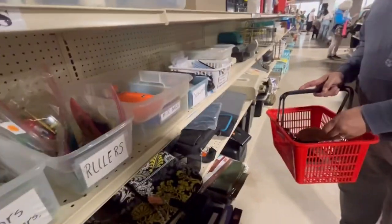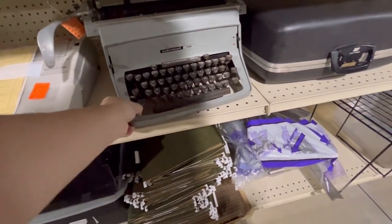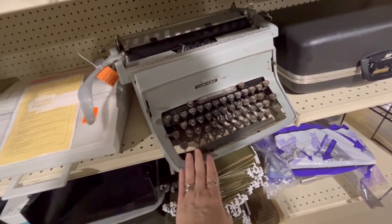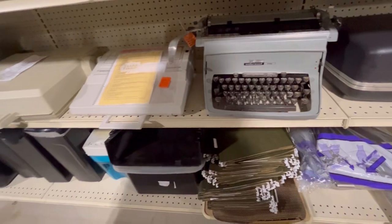Yeah. Look at this old typewriter. Oh my God, that sucker's heavy. And it's only $6. It's cool and it's heavy.